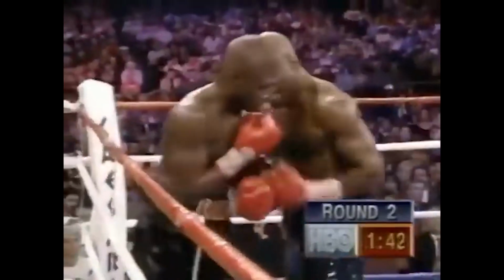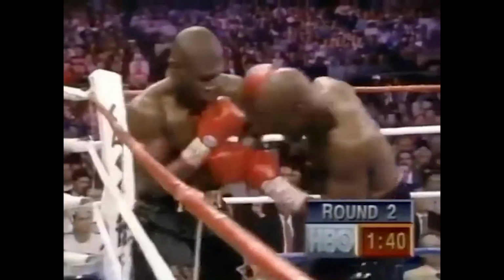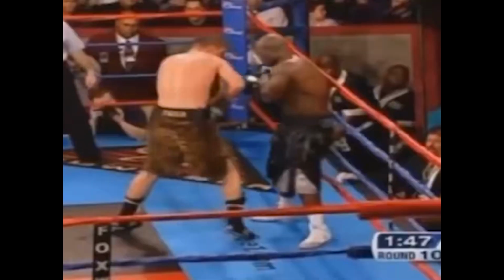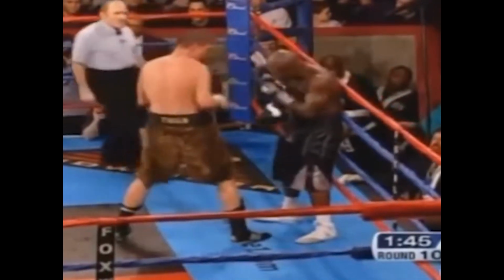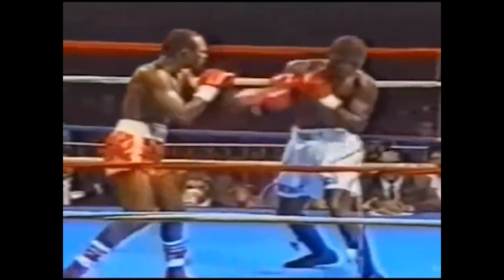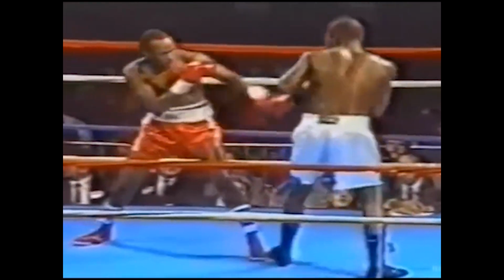James Toney's most distinctive technique was his Philly shell stance combined with his shoulder roll defense. This technique, which he adapted and perfected, involved Toney tucking his chin, raising his lead shoulder to protect the chin, and extending his lead arm to deflect punches. It allowed him to slip and counter with precision and was a hallmark of his defensive prowess.